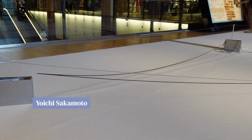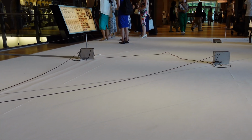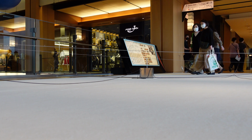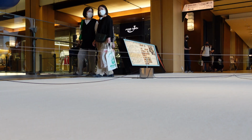This minimalist installation calls for the imagination. The black rope you see connected to the metal boxes is recreating the movements of the water surface. Are we drawn to it in the same way we are with bodies of water found in nature?